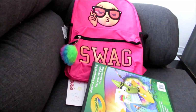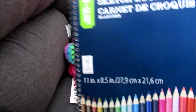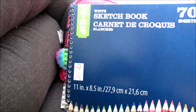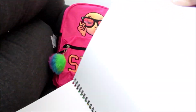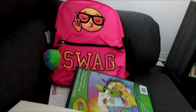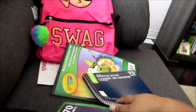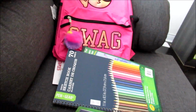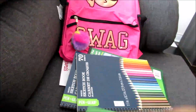And then at Walmart, I found this notebook by Pen and Gear. It's a sketchbook with 70 sheets, just a blank notebook. The paper is pretty good, very smooth. I wouldn't call it white, it's a little bit off-white, but for the purpose of kids, awesome. They can sketch, color, draw, whatever they want on it throughout the school year. I got two of that for both of the girls.